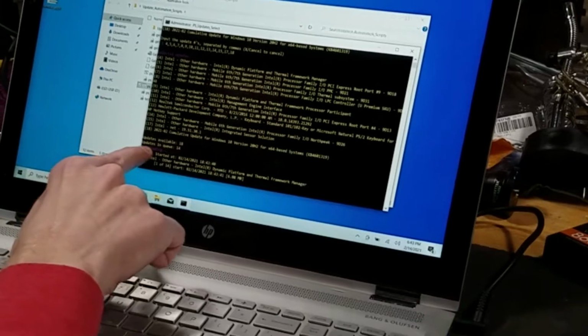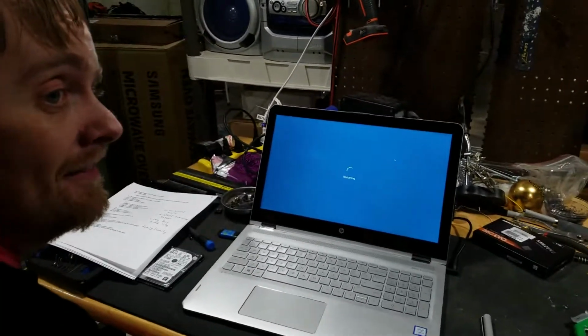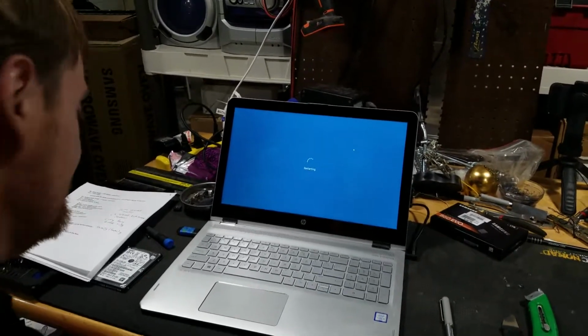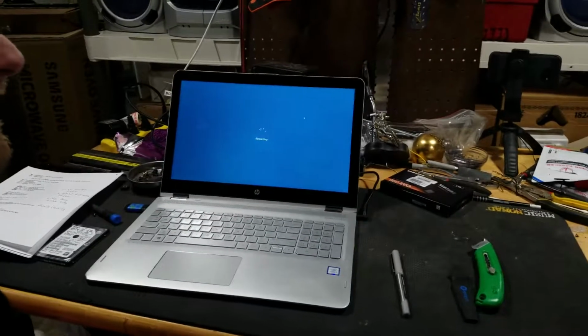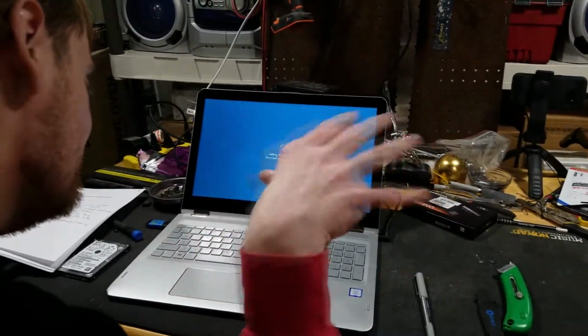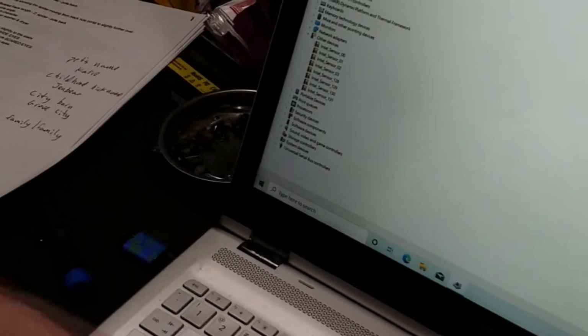Now it says downloading. See how fast it was just to install drivers and then reboot? Because I told it to just go ahead and reboot when it's done. It did not hesitate to interrupt my work. That's it. Mic drop. I'm done. What the heck? Now I've got a whole bunch of Intel sensors. What the heck are those things?